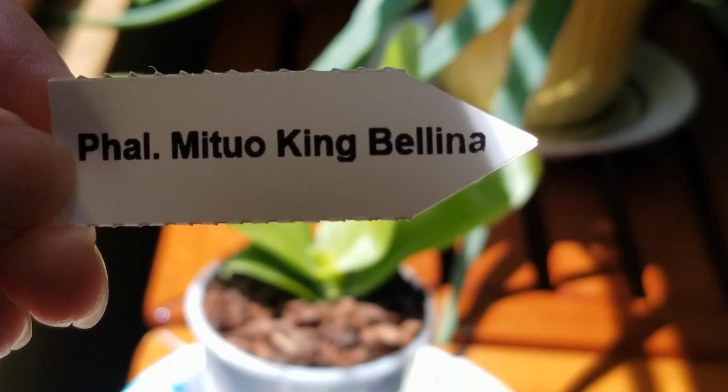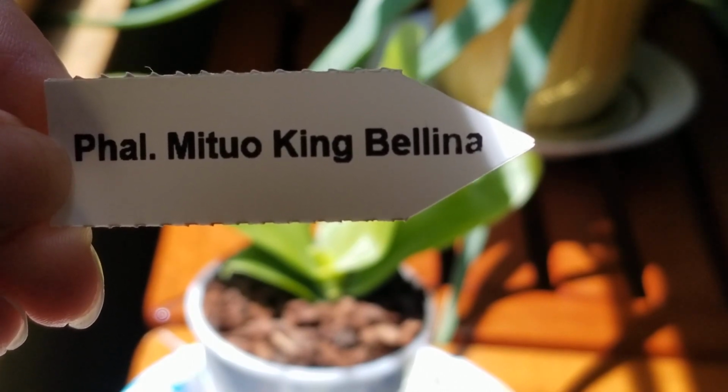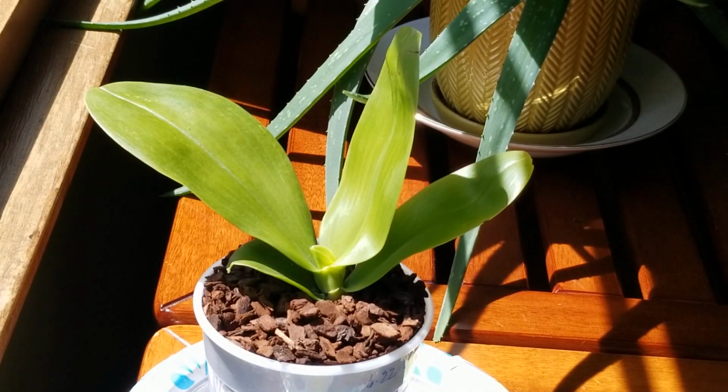And as for something new, look what I did. I bought my first Bellina, Foul Matuo King Bellina. She is a beauty. I got her last Friday, and I have been beyond excited. I couldn't wait to show you all this beautiful plant. I bought this one from Hauserman, and it's just going to be stunning. I cannot wait to see this one bloom. They said that it's going to probably be about a year before it blooms, but honestly, the root system on this thing looked so good and so extensive.